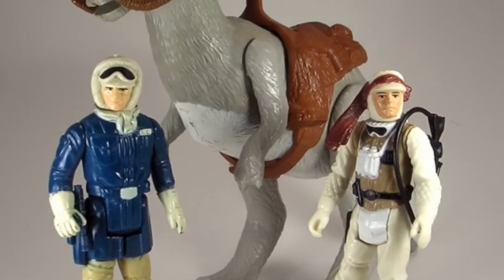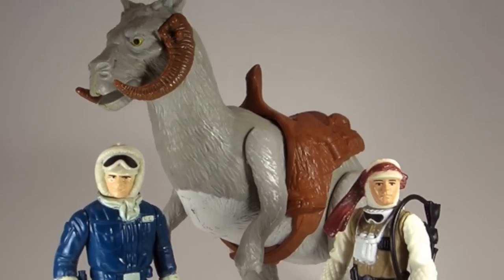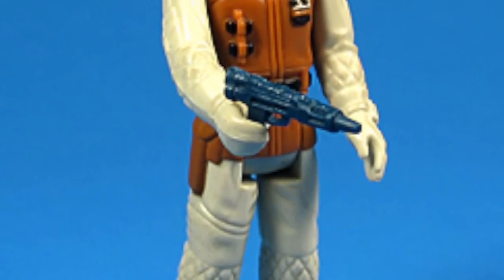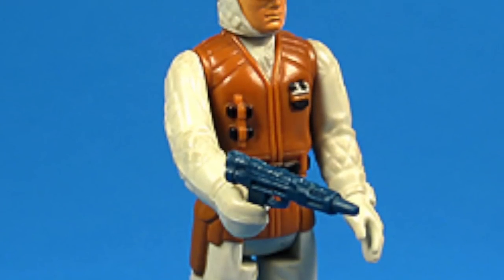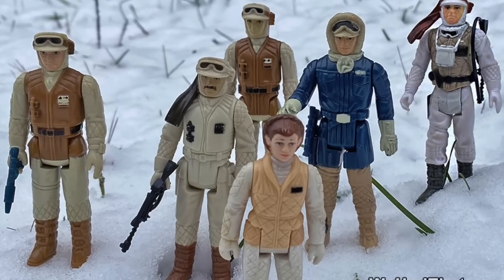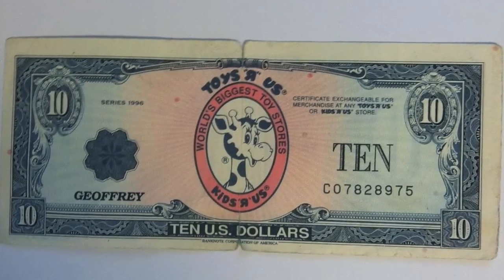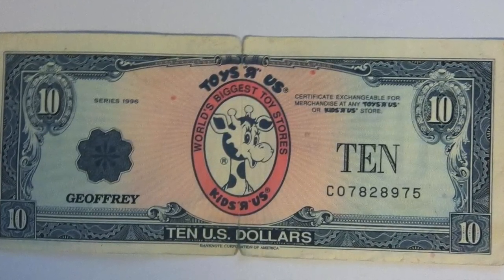Now, the vintage line had no shortage of Hoth figures between the characters and the Tauntauns. And since I actually never had Hoth Luke as a kid, I always used this Hoth Rebel soldier, the one in the brown vest that we looked at earlier, as kind of my stand-in Luke. I actually didn't have Han or Leia in Hoth, but I had both soldiers. Crazy.